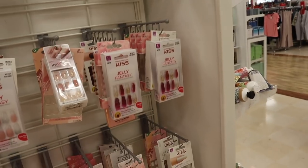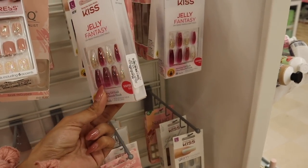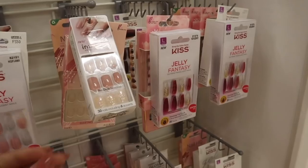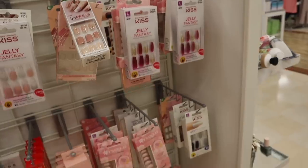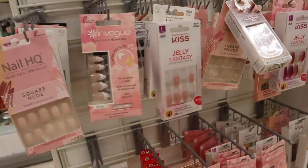And every time I come here, I forget to look at the nails. So of course they have press-on nails. This one is new, so gold glitter with purple, priced at $6. These are usually $8 at Target. Yes, the prices did go up at Target. And this one is pastel pink, so Impress for only $5. Sometimes you can find sets for $5 if you like Kiss only. There's even the blue ones at this location and the pink ones, which we definitely saw before.